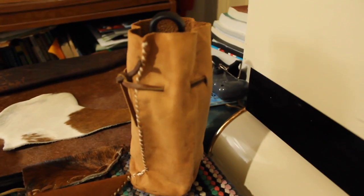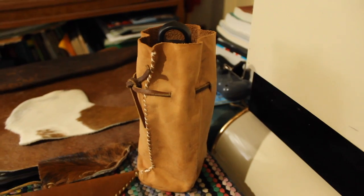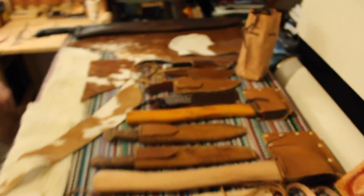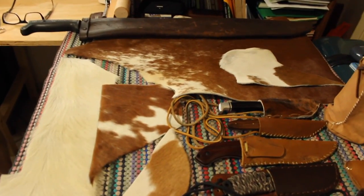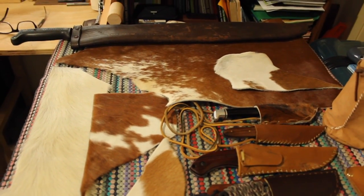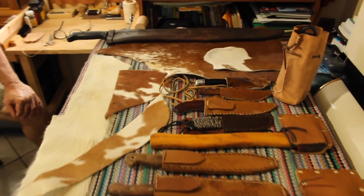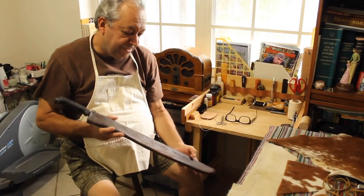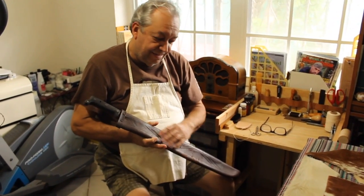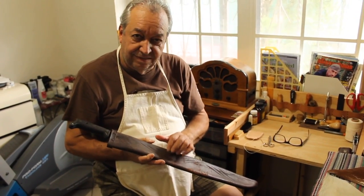Okay, that's a water canteen there. I made a cover for the leather canteen, so it keeps the water cool. Most of the leathers that I use are these kinds of leathers. I use cow, sheep, calf, and goat. Okay, this is a machete. I made this cover for the machete. This is cow leather.